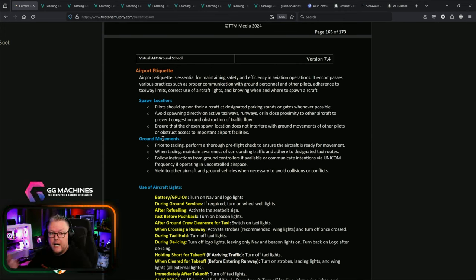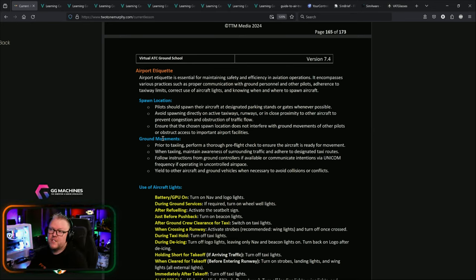We're talking about airport etiquette, right? How best to behave. And you try and lead by example. You're always going to get the one eejit, or you might get someone who's genuinely struggling. But once you're aware of it, okay, I need to be careful here. If something happens, you need to identify quickly, okay, I'm in the wrong, or something needs to happen, right? So it's essential for maintaining safety and efficiency in aviation operations.